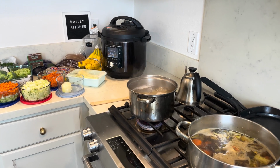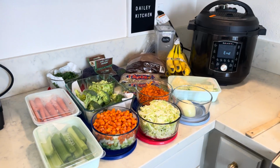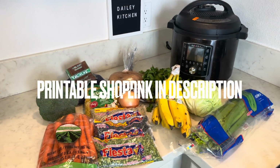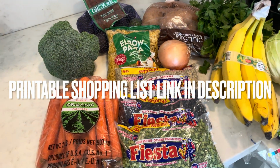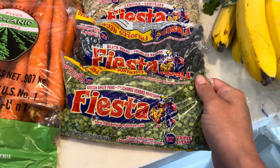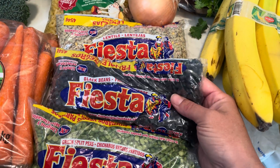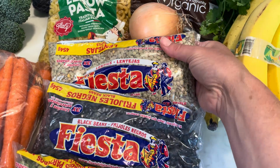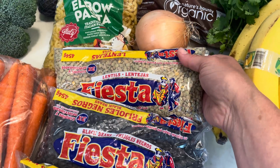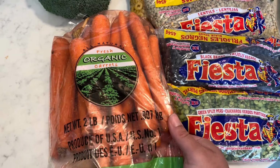All right, everyone. In my last video, I shared with you a shop with me at Grocery Outlet for a cheap weight loss meal plan. I was able to get all of this food that you see on the screen for just $22.43 from my local Grocery Outlet. I was able to get a lot of organic produce, and everything here is plant-based, vegan, and most of it is a whole food plant-based diet.